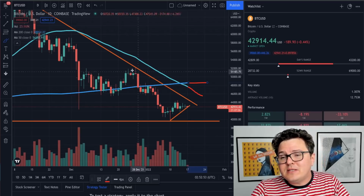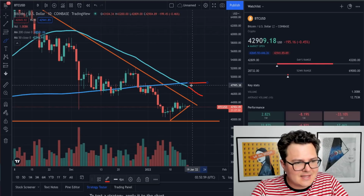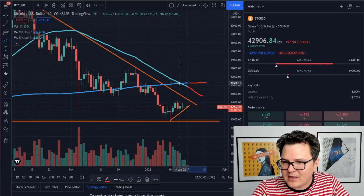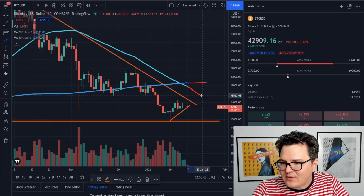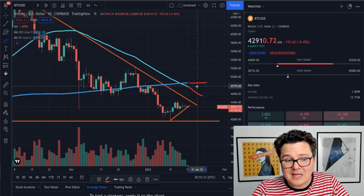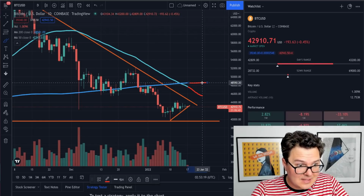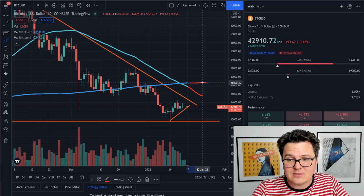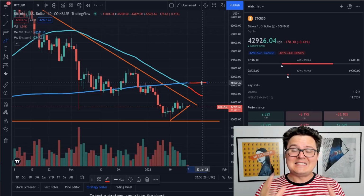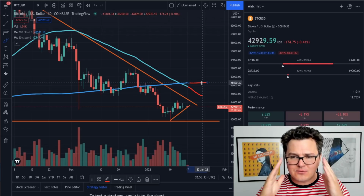Now, once we do cross over this trend line here, well, we have two moving averages that we want to take out before we can say, yep, the bulls are back in control of the market. First is, of course, the 50-day moving average right here. That at the moment will bring us around $45,500. So if we can close back above the 50-day, I think that will be a nice development for the price of Bitcoin. And then, of course, if we can reclaim the 200-day simple moving average around $48,500, that would be awesome. I'd be very excited to see that happening for Bitcoin. So these are the key areas to be watching out for right now.